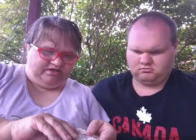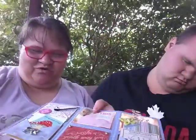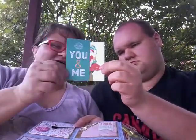Okay, we're just gonna put those back in there. I love this paper you used, so gorgeous. And then this one here. Look at the beautiful butterfly. Oh my goodness, look at that bling. He's trying to get into more. And then we have this. Okay, so you show that one. Oh, little gnome, so cute. You and me, yes. You and me, so beautiful. Bobbi Jo, your work is impeccably neat. It is so neat.